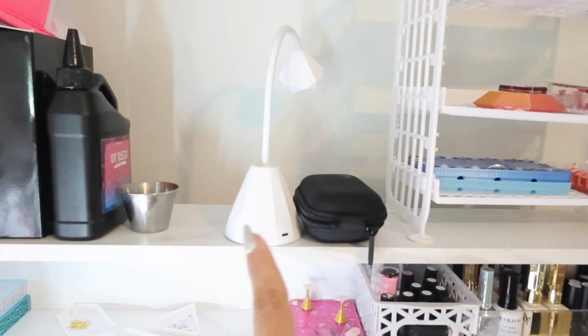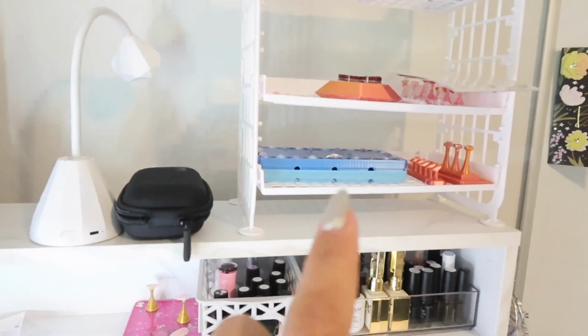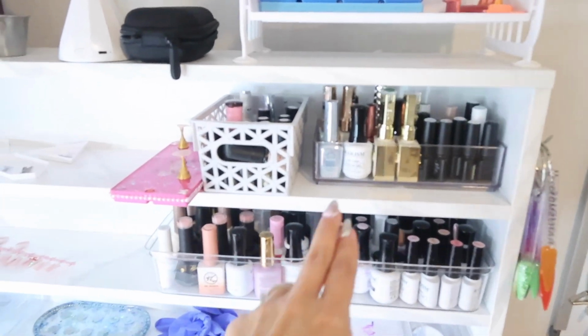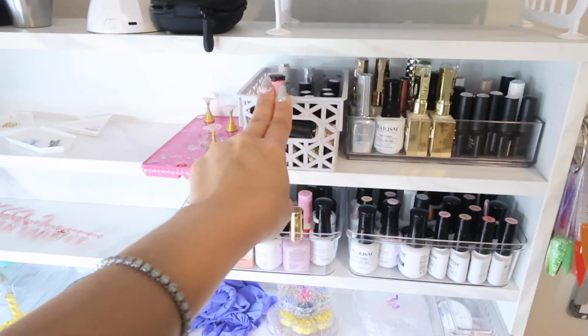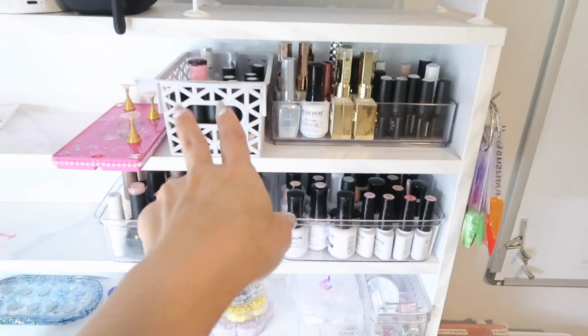This is an airbrush that I received to review, and my resin for my nail stands. A gooseneck lamp, and then over here some nail stands, some that I use, some prototypes, and I don't know, just some miscellaneous things there. Over here is some glitter and cat eyes. And I think this is more like miscellaneous polishes. So this is like an eggshell polish, some just miscellaneous stuff up here.